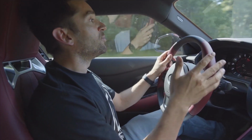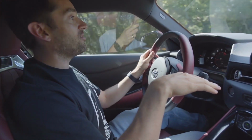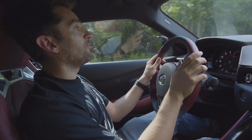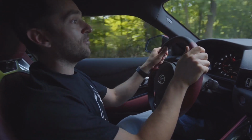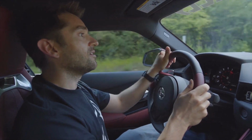It is smooth, it is quiet, it is refined. You can cruise around in 8th gear out of sport mode and just be silent, or you can put your foot to the floor and be like a rocket. I think it covers all the bases you want in a performance car.